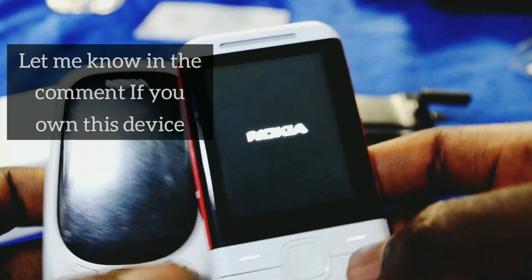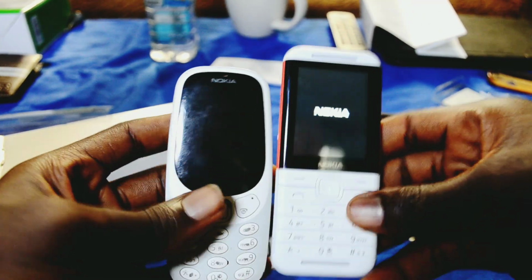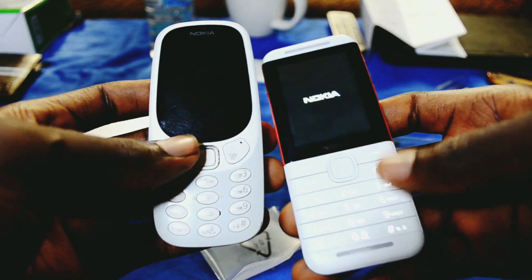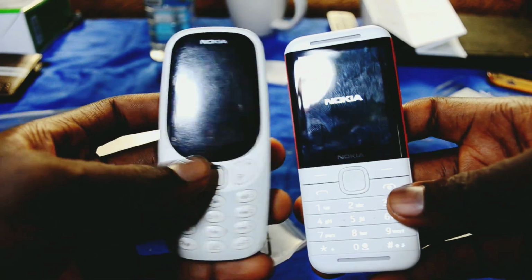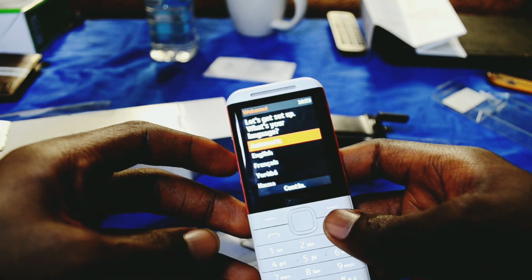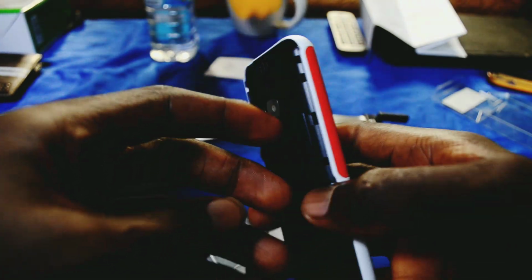Yeah, this is where it looks so sweet. I prefer this one to this one, guys. I like the way it's built. I prefer this to this. I like the red finish here, the red touch here, and all that. Wow. So guys, it's Nokia for you. Let me cover this thing.